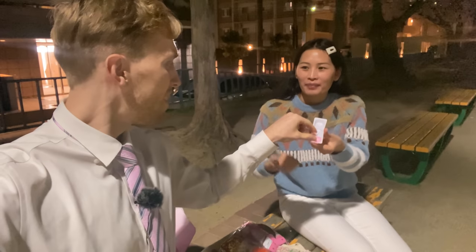All right, and it's my turn to eat the remaining mochi. So I get the pink one to match my pink tie. I just came here from work actually, so I'm in my work clothes. I'm in my sakura suit. Yeah, pink man. So let's give this a try. What is that? Sakura. Sakura flavor.